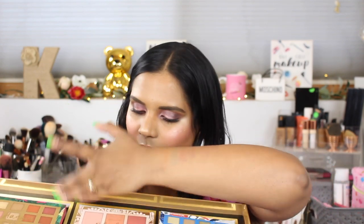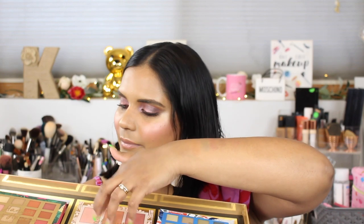Lo and behold, I ordered the wrong ones. I didn't realize that these were the old palettes. So instead of getting Bali, I got Hawaii. I got, oh wait, not Bali. I don't remember. Barcelona, something. Okay, so I got Hawaii, Bali, and London. And I'm so pissed because these are not the palettes I thought I was getting.